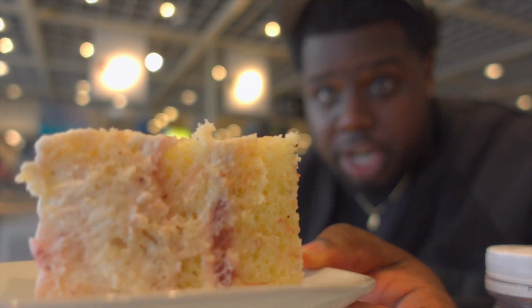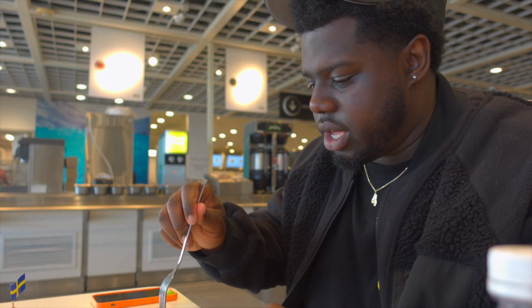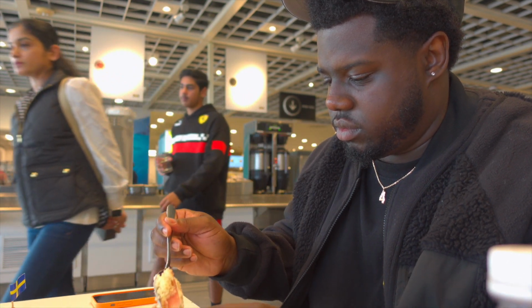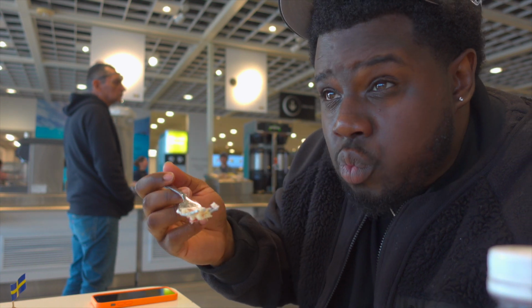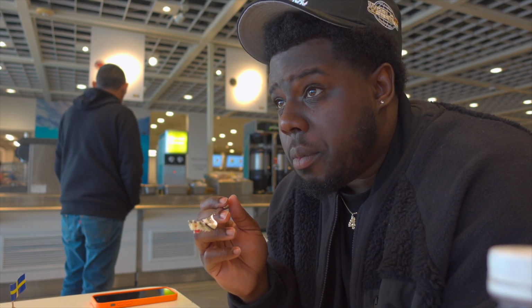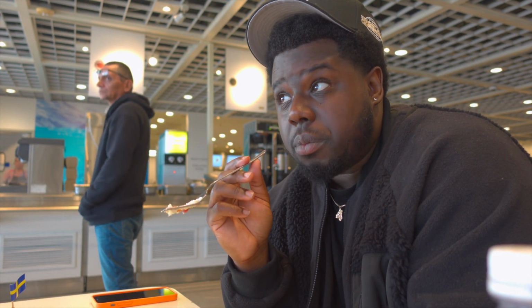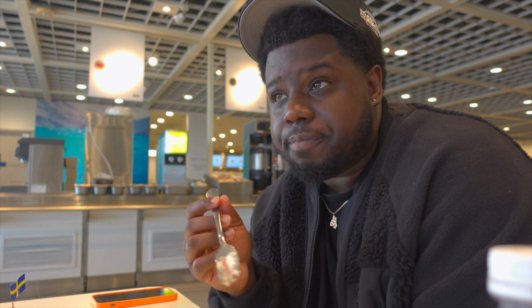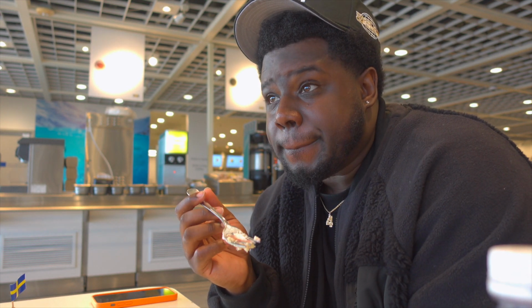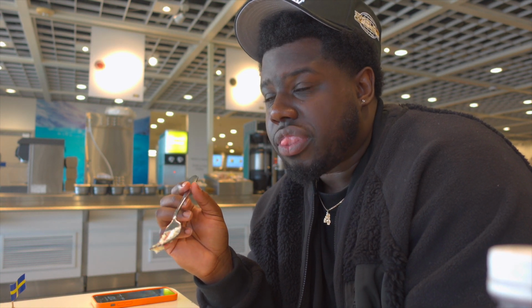So now we got the strawberry shortcake. About to see what it's hitting on. Give me a good bite. See what it's hitting on. That's slapping. I give it about an 8.5 on first bite. Would I want a whole one to take home? Probably not. Would I bring this to dinner? Probably not. But for what it is, like IKEA strawberry shortcake, I give it 8.5.